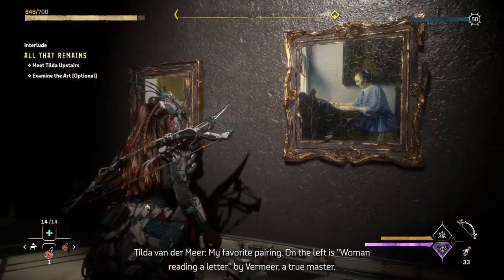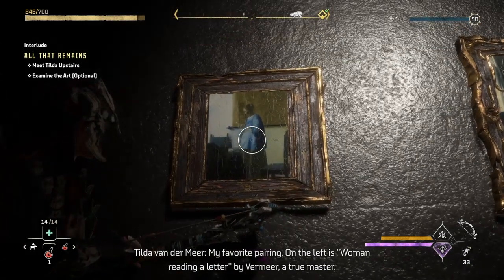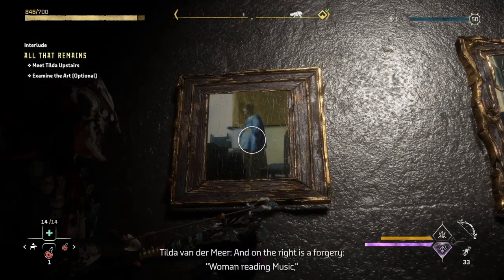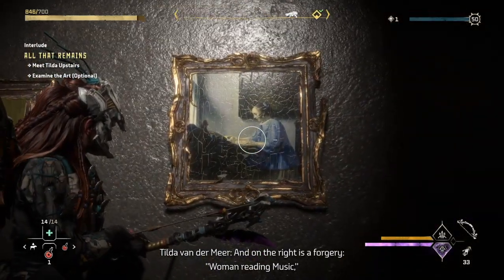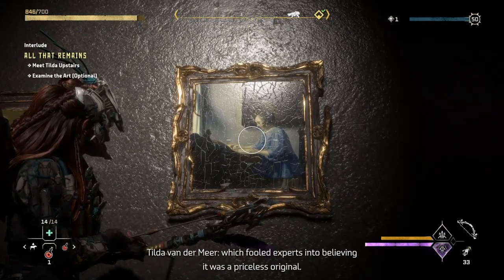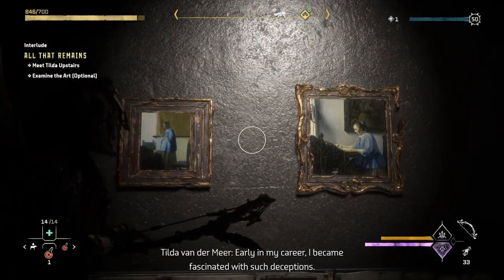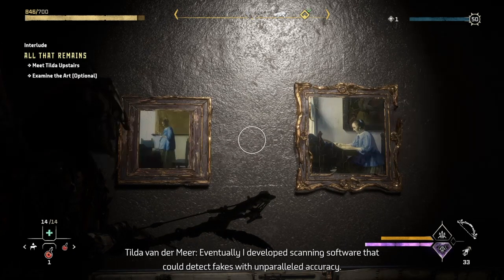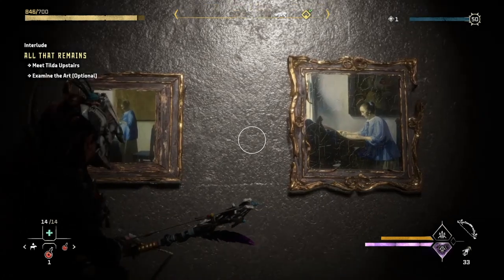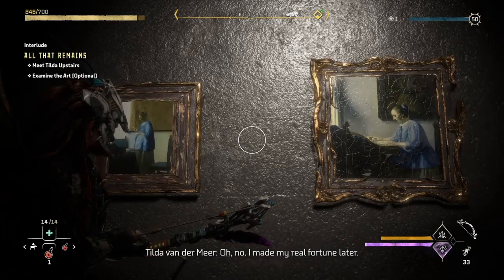My favorite pairing on the left is Woman Reading a Letter by Vermeer, a true master. And on the right is a forgery, Woman Reading Music, which fooled experts into believing it was a priceless original. Early in my career, I became fascinated with such deceptions. Eventually, I developed scanning software that could detect fakes with unparalleled accuracy. Is that how you made enough money to buy your way onto the Odyssey? Oh no. I made my real fortune later.